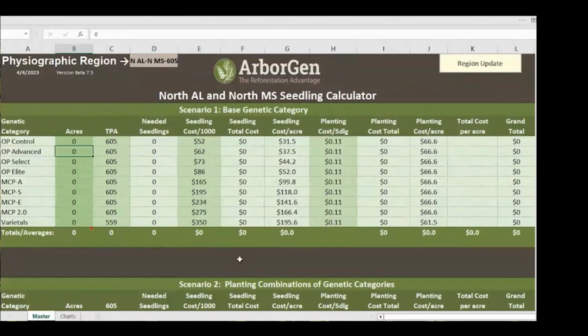So for scenario 1, your base genetic category, we're trying to decide if we're going to use OP Advanced. For this scenario, we have decided we're going to use OP Advanced seedlings. These are the lowest genetic in the open pollinated category. With this, we're going to input 10 acres. As you can see, when I click the down arrow and it moves to the next cell, it automatically calculates the number of seedlings needed, if you'll follow along with my cursor, 6,050 trees that are needed.